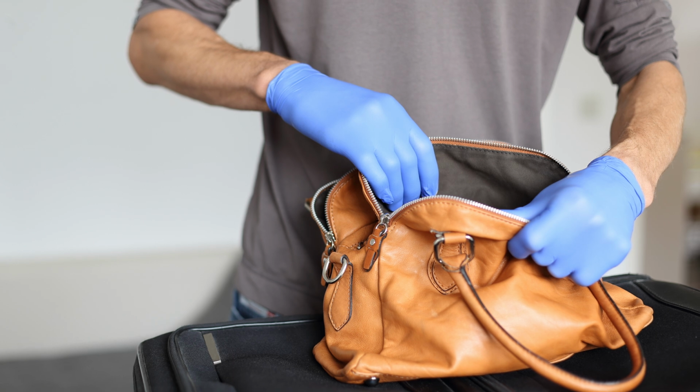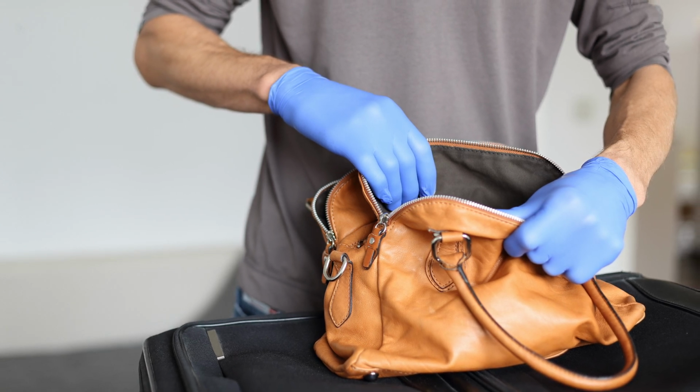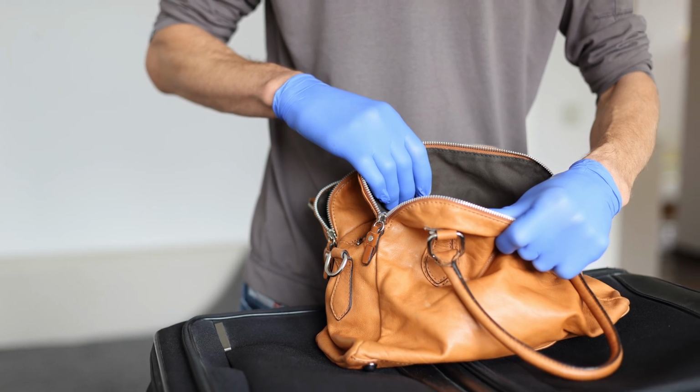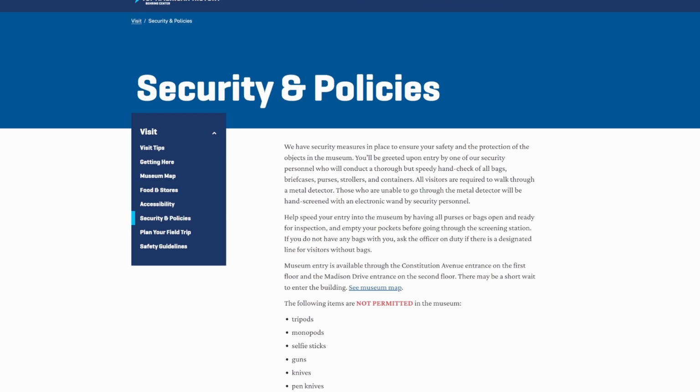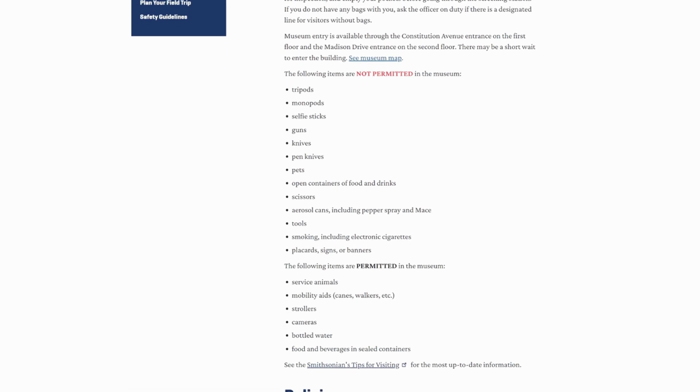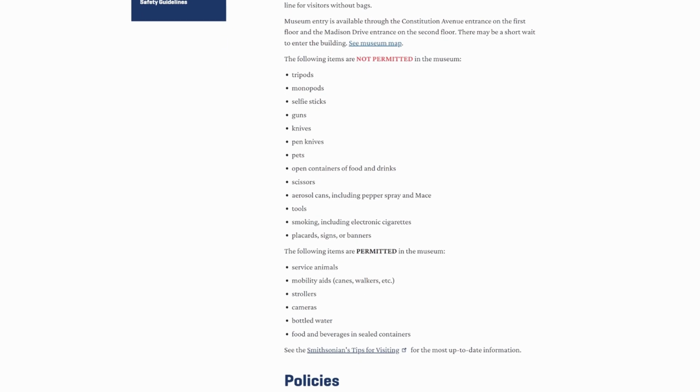If you do bring a bag, it will be searched upon entry, so make sure you don't have anything on the prohibited items list in there. You can find a prohibited items list on each museum website, but basically it includes things like weapons, tools, or anything else that can damage museum exhibits.